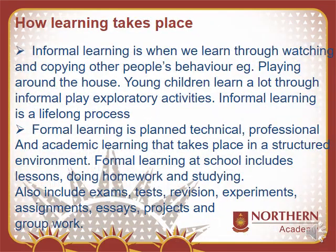Now, let's examine how learning takes place. We learn in two different forms. We either learn informally or formally. Informal learning is when we learn through watching and copying other people's behavior. For example, playing around the house. Young children learn a lot through informal play, exploratory activities.